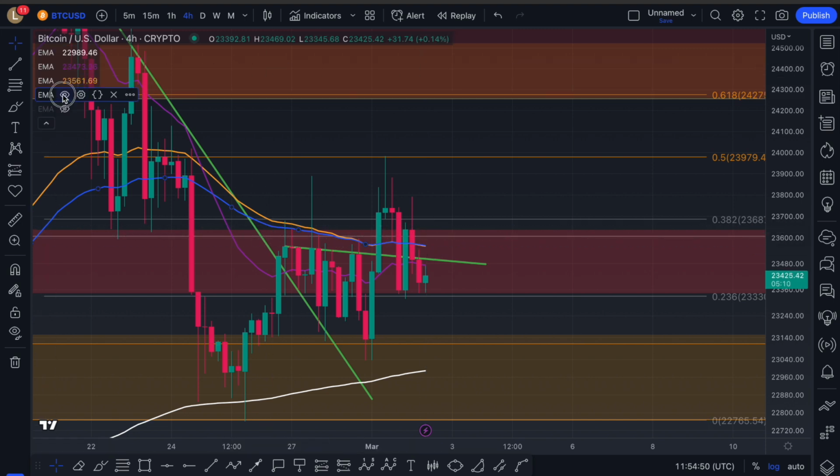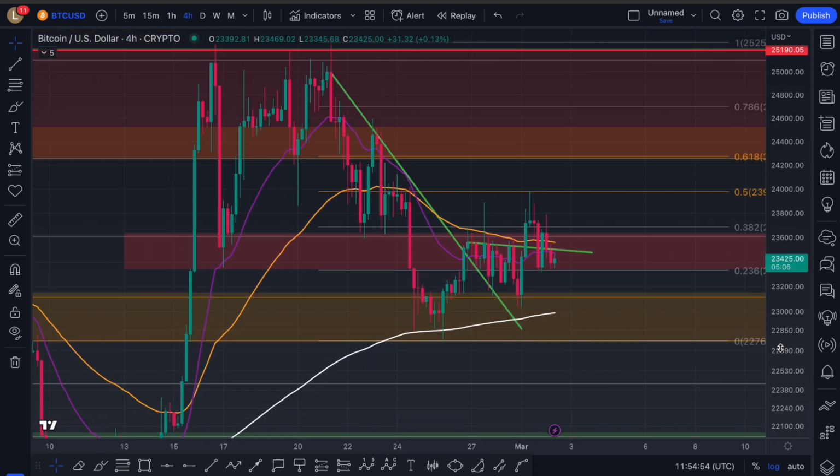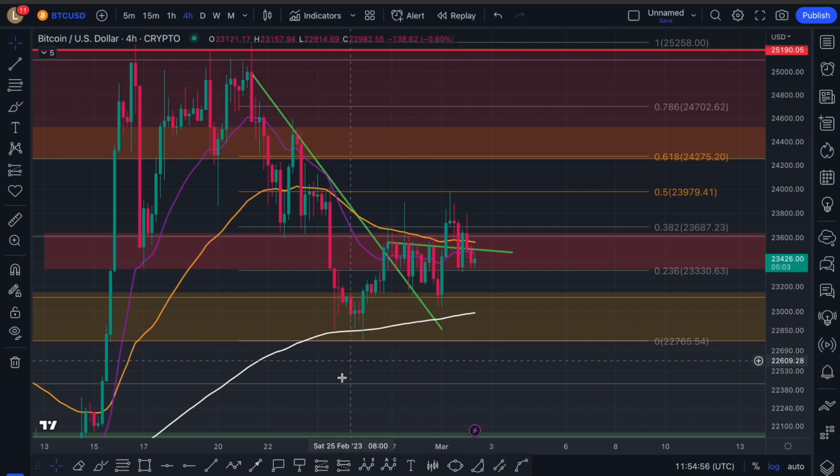I'm just going to get rid of that because we don't even need it. We just need the 20 and the 55. And I've got the 200 here. So in yesterday's update, we were saying that if we want to enter a buy trade since this breakout, we need to have our stop loss below this low.